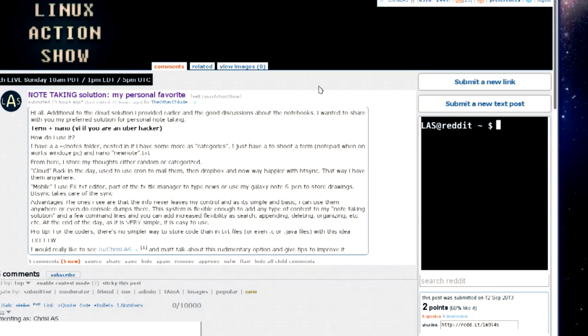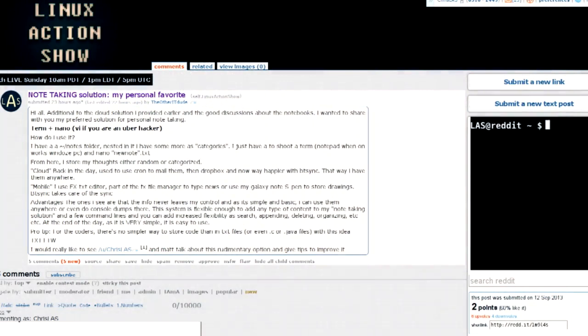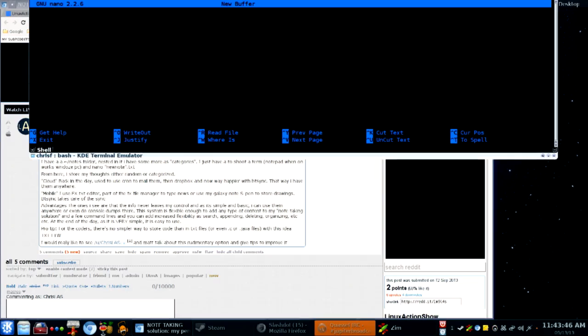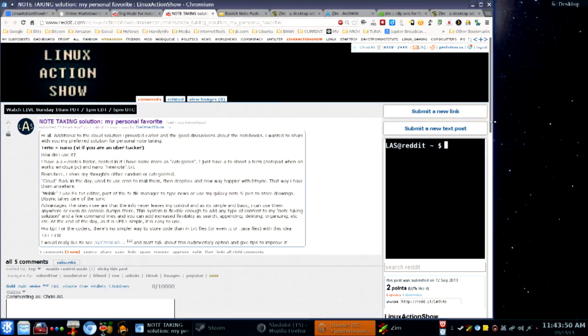And one last, got to give a shout out for the terminal and Nano. This has worked for me for ages, especially when you've got a drop-down terminal and you can just have your notes in Nano. You can have a Nano window running and you have a note folder, and you just keep this going all the time. It's the ultimate simplistic, just take a note, damn it, kind of thing, right?